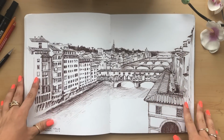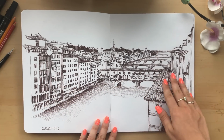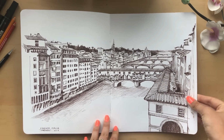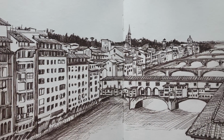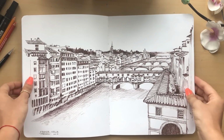And this is Florence from the Uffizi Gallery. You can actually see the whole view of the city. I was living right back there, and I walked 30 minutes every single day wherever I had to go into the center. But I'm just gonna zoom in to show you guys all the little details I did of the buildings. One of my favorite views actually of Florence.